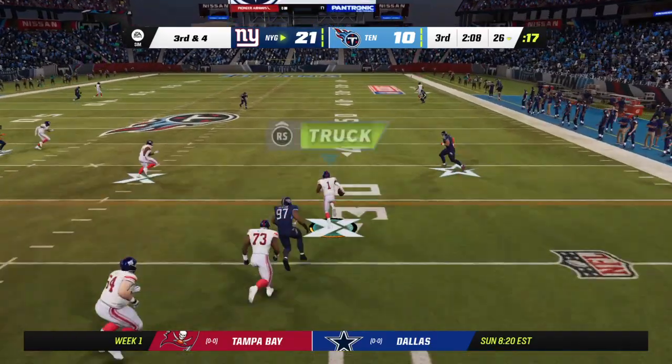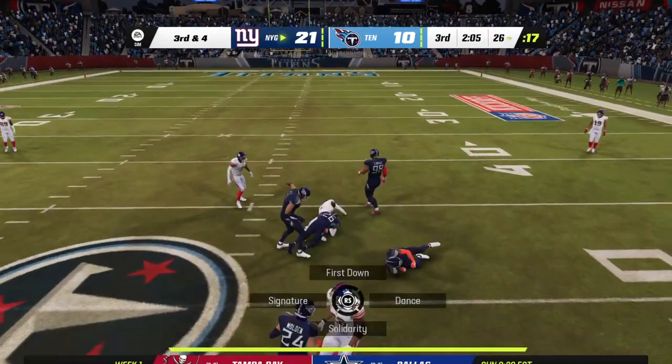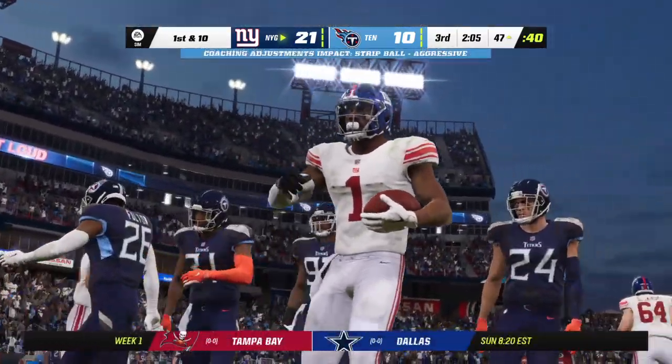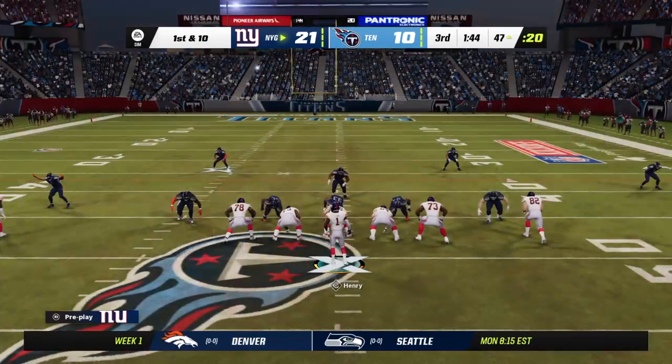Flush to his right. And he'll be taken down, but not before they work it across midfield. Big yardage there on the scramble. It gets him a first down.